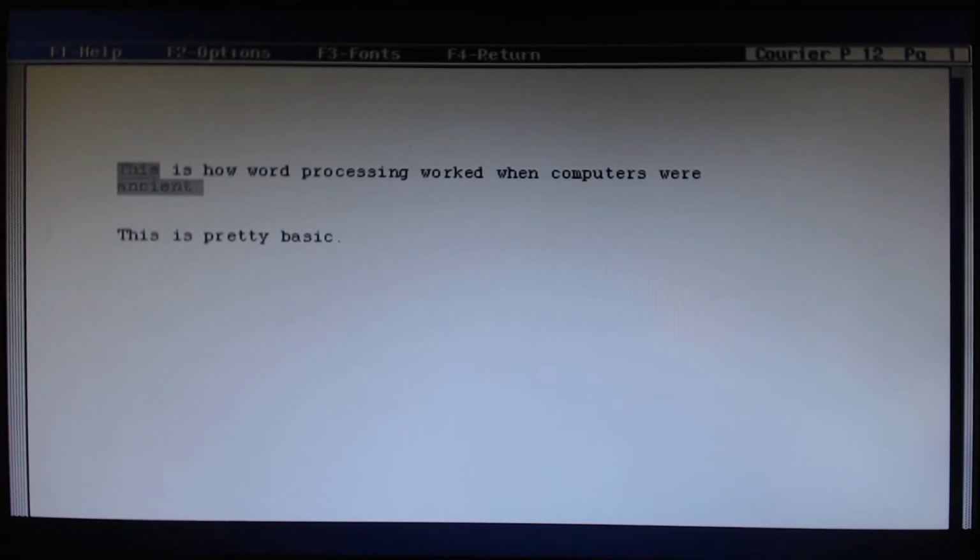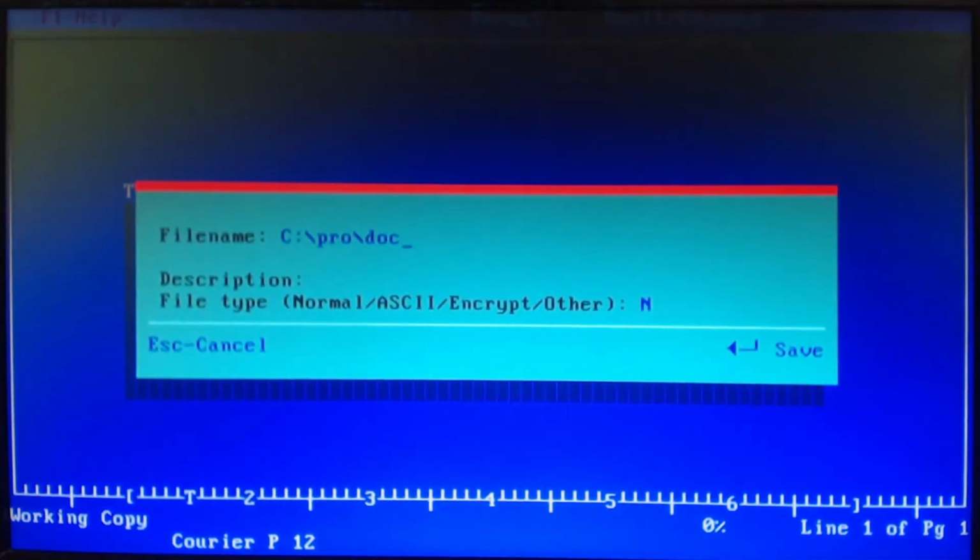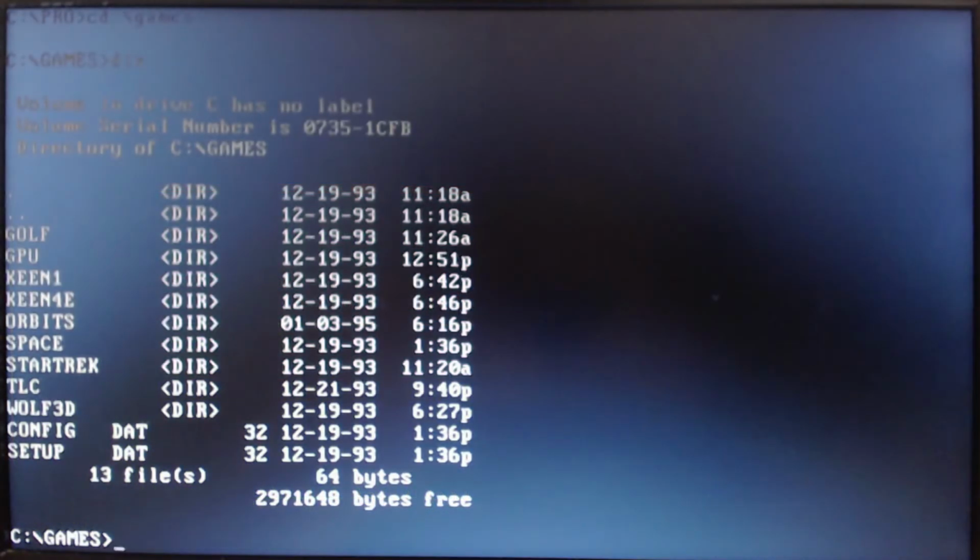So this is very much how it would have looked printed out on a dot matrix printer. It would have been in a basic font, nothing special, and that would have been our printing. We were going to show a couple of other things like loading and saving files, but we had a problem with the floppy drive on top of our other problems, so that footage is just going to hit the cutting room floor, and we're going to move on to what you really want to see, which is games.